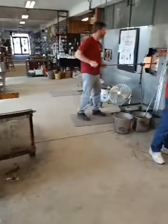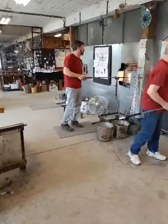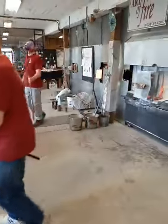So keeping that thick spot in the bottom is a really good idea. It keeps the glass from breaking there, especially when you take it off. Here you go.